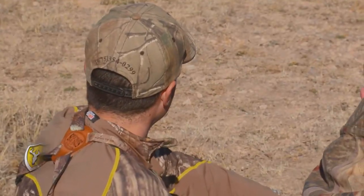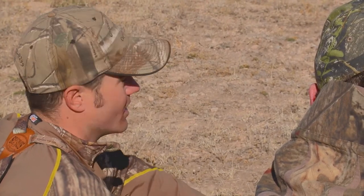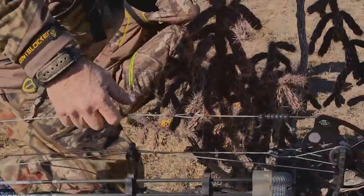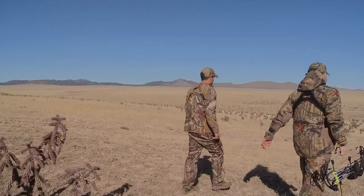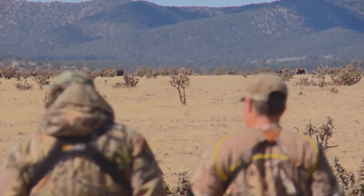I think we'll probably head a little bit north over here and try to find another herd of them and see if there's a good mature bull in there that we can get a good stalk on and get some good terrain where we can ease up on them and try to get them. So let's head that way and take it from there. All right.